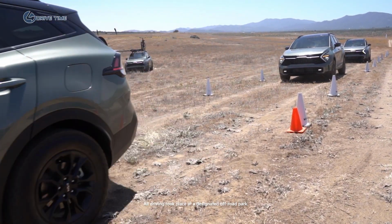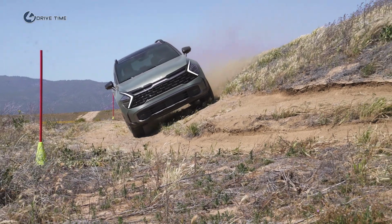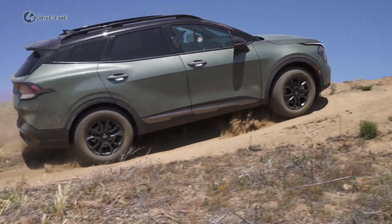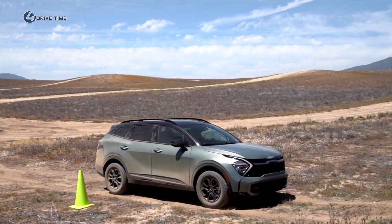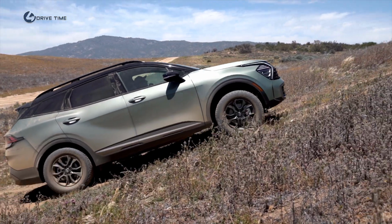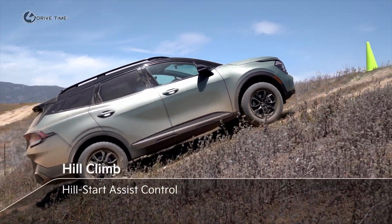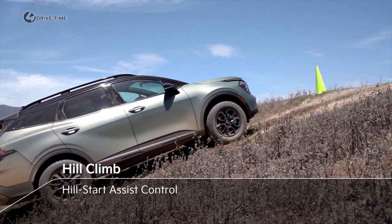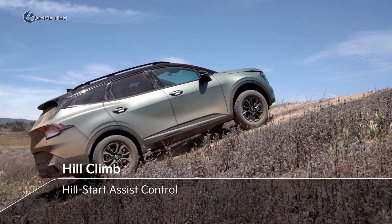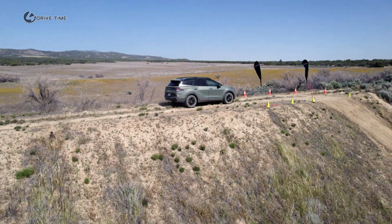Southern California. Beginning with an off-camber hill climb, with its active all-wheel drive system locked, Sportage X-Pro's 187-horsepower engine and beefy tires make short work of this steep 38% grade. With Sportage X-Pro's hill start assist, the driver can even pause on the incline without having to worry about rolling backwards. Next up, a side slope ridge.